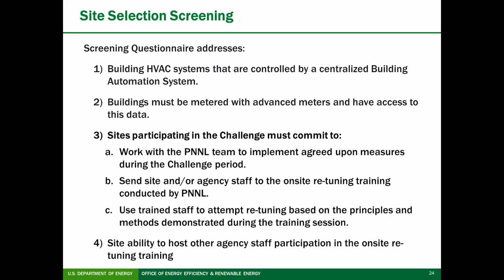Ideally, it would be a site meter. It could also be a utility meter, but we'd have to be able to access the data. And then the third criterion is the commitment of the site to, as mentioned before, implement the identified measures, participate in training, and then use the trained staff to retune another site or agency building.